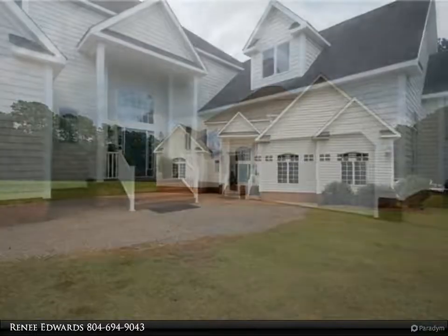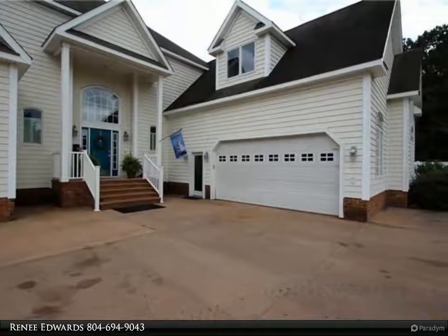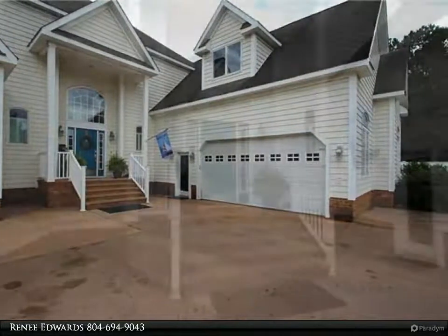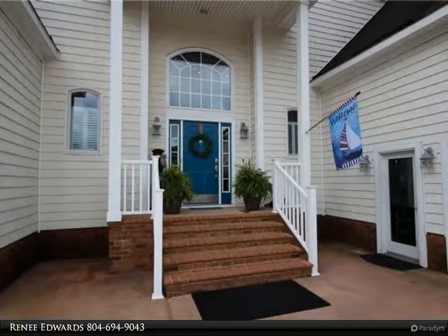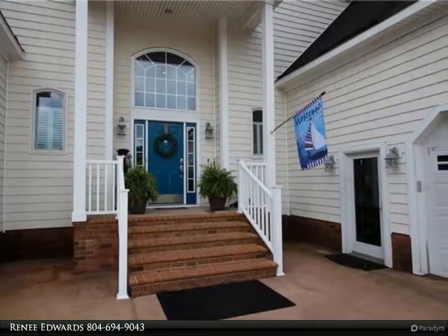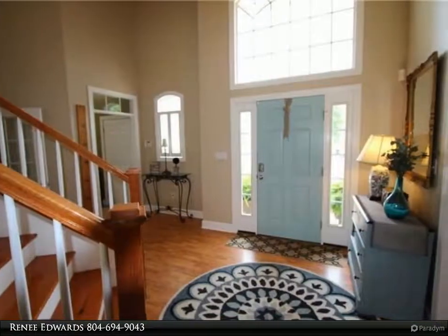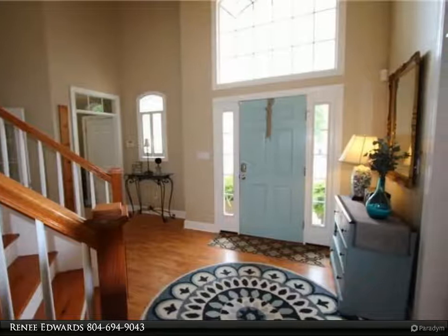This home offers a large family room with built-in bookcases, gas fireplace, a large open kitchen with plenty of cabinets, gas range, double ovens. First floor also offers office/music room, laundry room, half bath, master bedroom and master bath with jetted tub, shower and walk-in closet.